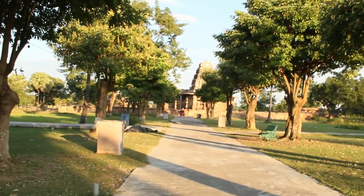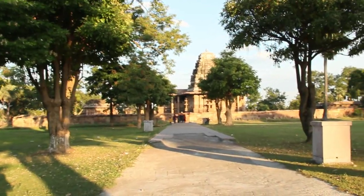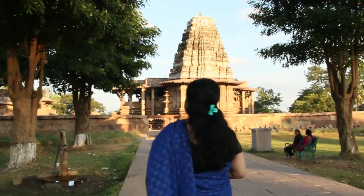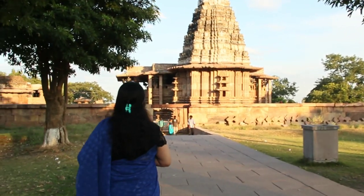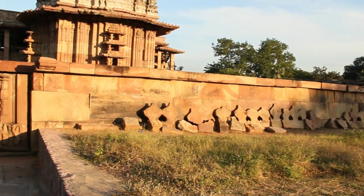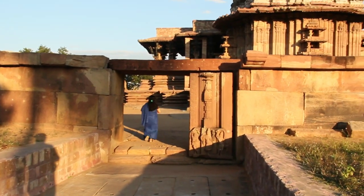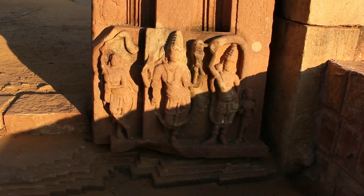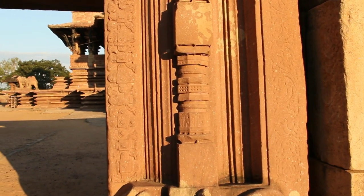This temple was built in 1213 AD during the time of the Kakatiya king Ganapati Deva. The uniqueness of the temple lies in the fact that it was named after its main architect, Ramappa, and is probably the only temple to be named so. The Ramappa temple is built on a 6 feet high star-shaped raised platform.